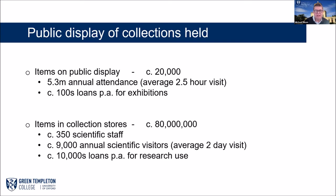But the public use of the collection is actually dwarfed by the scientific use. There are actually 80 million items in the museum's collection, so only 0.25% is on public display. And the museum has a scientific staff of about 350 who look after and do research on those collections. We have about 9,000 scientific visitors coming to the museum to use the collections on an annual basis. And typically those visits are on average 2 days. So 18,000 visitor days of use of the collections.